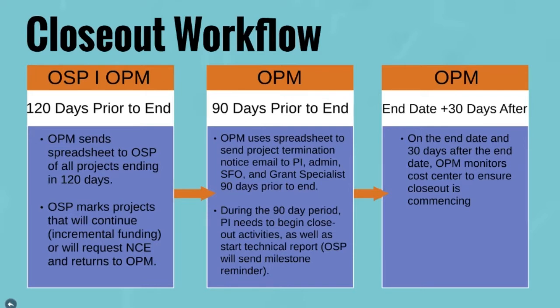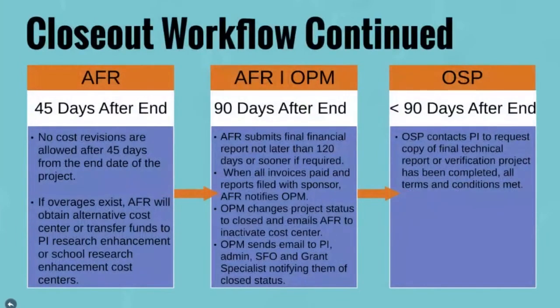If there is no cost extension being requested and the project truly is ending, then the closeout process should be beginning. That should continue through the 90-day period all the way through the end date and for 30 days after. What we mean by that is that the encumbrances are being cleared off, that the salary is not going to hit after the end date, that you're not buying any capital equipment in the last few days, that the deficits and overages are being corrected, and that it's basically getting down to a zero balance. That is the goal.